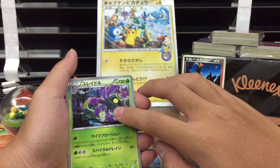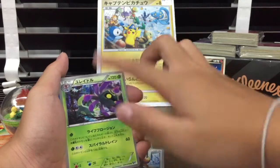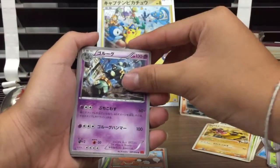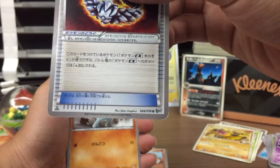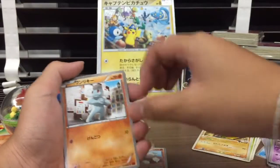Rare Candy first edition, Togepi normal, Drifloon first edition, Drifloon first edition, Eevee normal, Trapinch first edition. Oh my god, so many first editions! Cradily? Is this Cradily or is that Cradily? I'm not sure, but regular Trapinch first edition, normal Trapinch, first edition Golem? Golurk, sorry? First edition trainer card, don't know what that is, from 2013. The black and white series.